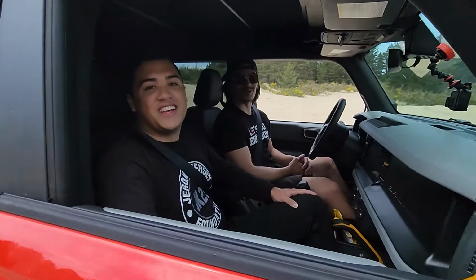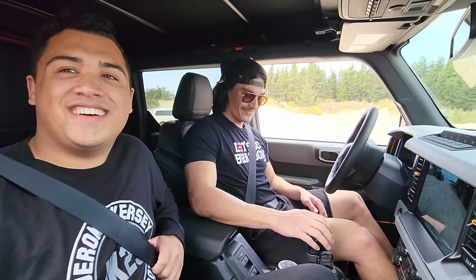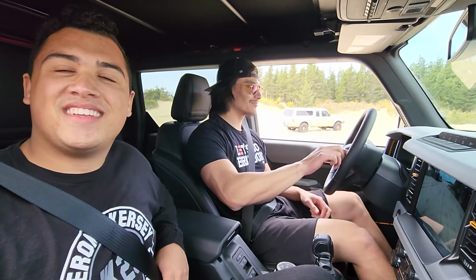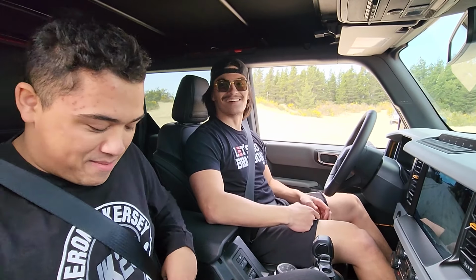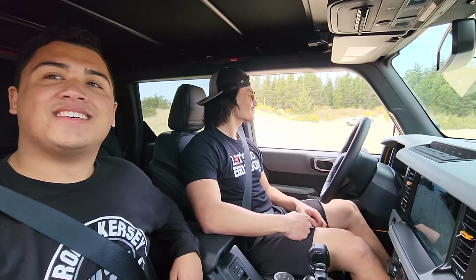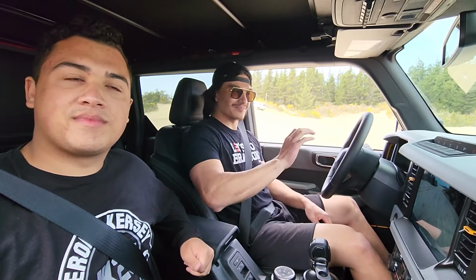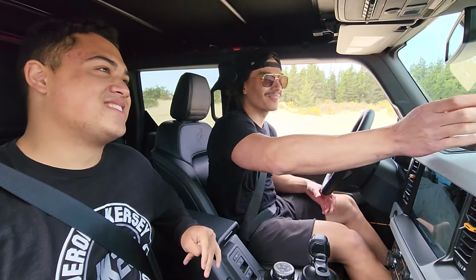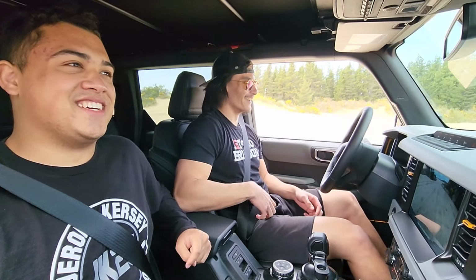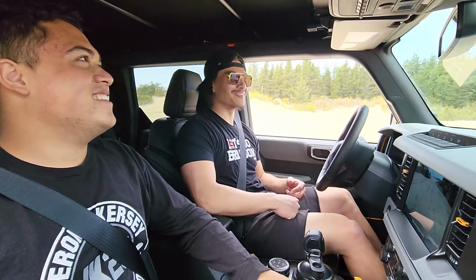How was it? This thing is so good. Right? It's so good. I notice from the outside, you don't look as bumpy. It looks like it just eats it right up. Yeah, it's not that bad in here, really. Compared to watching the Raptor, where it was just jumping all over the place. That Haas suspension just soaks it up. It's almost better than Fox, in my opinion, from just watching it.